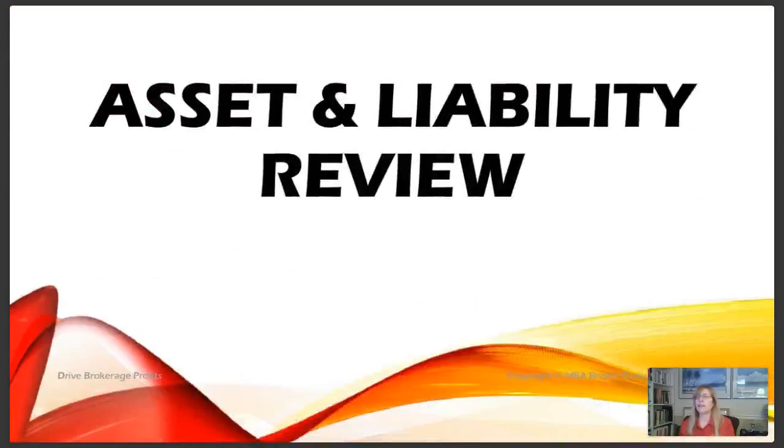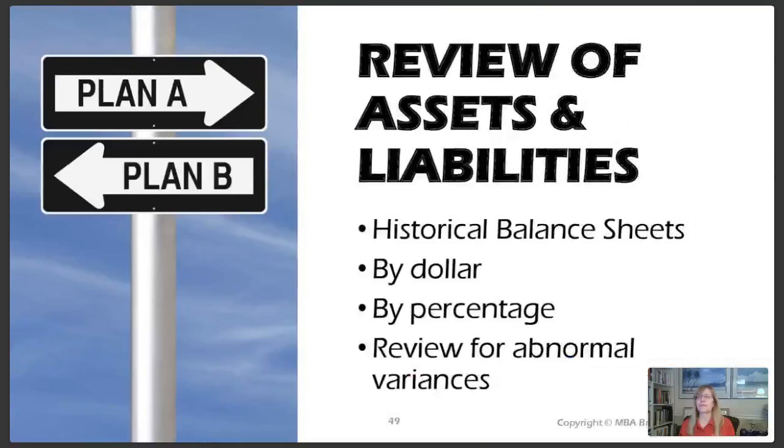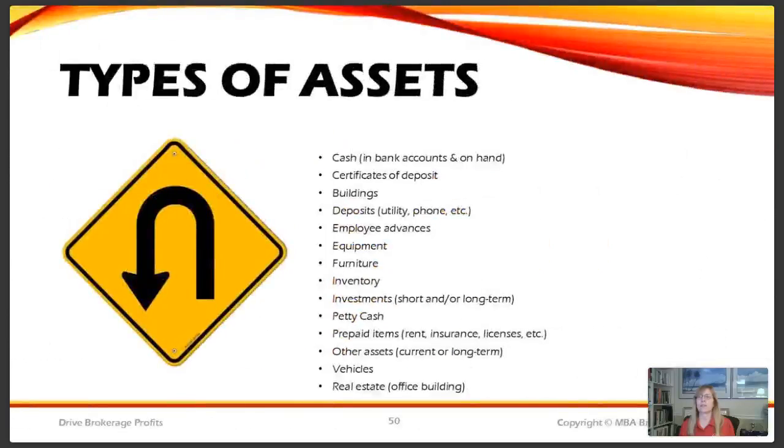All right, now let's dive into the asset and liability review. Are we swimming in numbers yet, right? So the review of assets and liabilities is your historical balance sheet. Again, we're going to do it the same way we did with the income statement. We're going to look at it by dollar and by percentage, and then we'll review it and find if there's any abnormal variances involved. So the types of assets, there are many different types of assets.